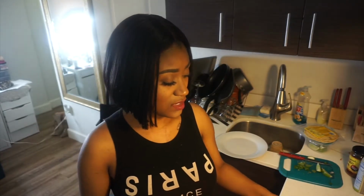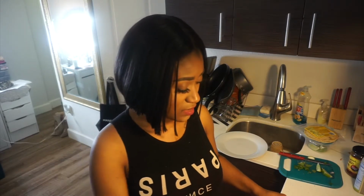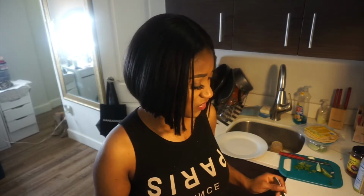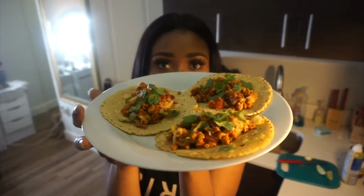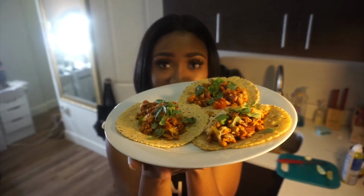These tortillas, I don't know, man. They look okay and they smell okay, but they're just mad thick. It's just something very California fake vegan-y about these tortillas. Oh my gosh, you guys, these look so good. These 3 little tacos look amazing, and I hope that they fill me up.